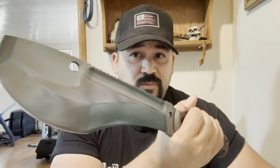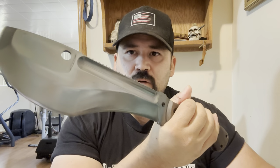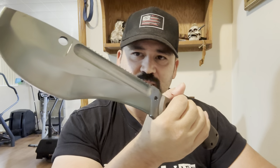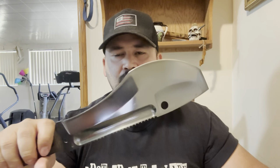Some of them look like they hold it pretty good, but it was a hollow handle. I guarantee it can't take the abuse this can take. Guarantee it. And this one here is made out of 80CRV2. So everyone knows that's an awesome steel. When I told Wyatt that, he's like, oh dude, that's the perfect steel for this type of a beast.